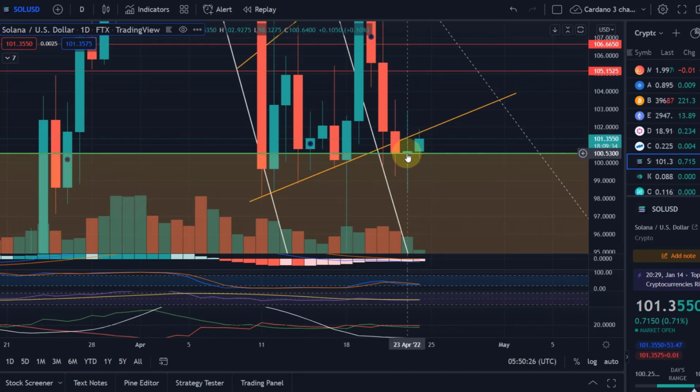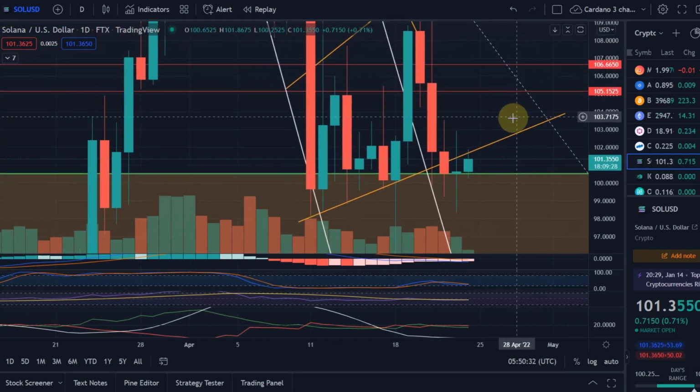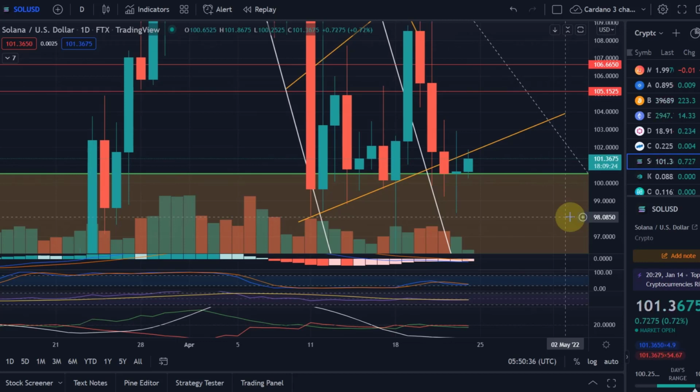So indecision, and that signals what is going on in the market at the moment. Even the buyers and the sellers don't know. They have the same strength, basically, and it does indicate that we are not in a bull run. Otherwise, it would just keep going. We are very corrective at the moment.